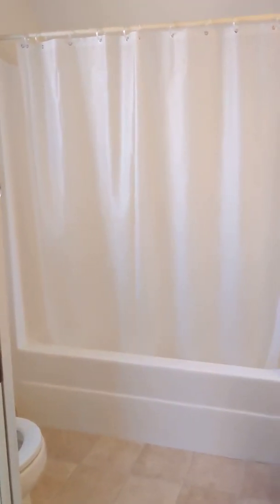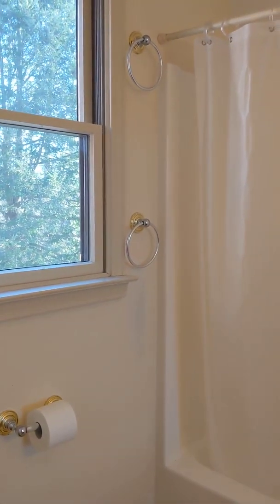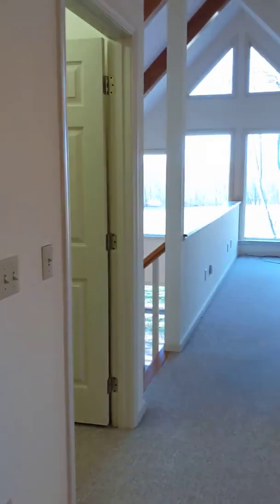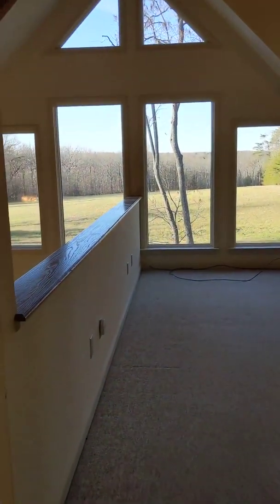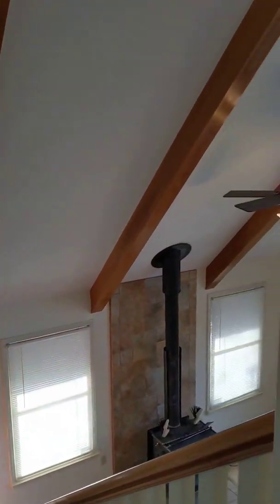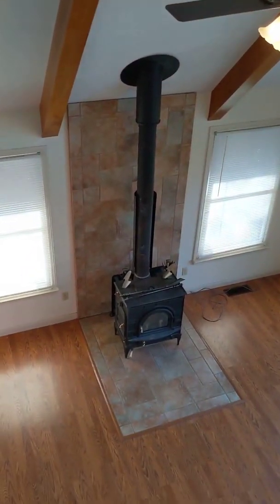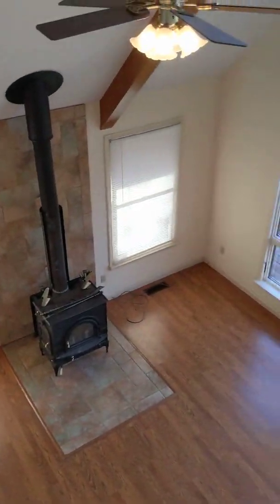Then there's a full bath, upstairs full bath, and this has a tub. So I'm walking back toward the front of the house to the stairway. You can look down the stairs to the front door. And you can look over the balcony down to the great room living area.